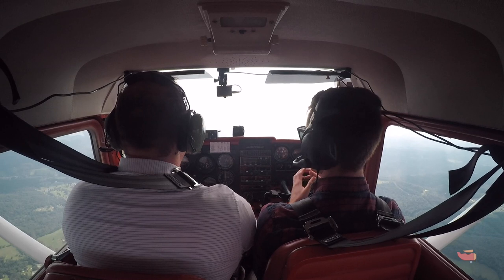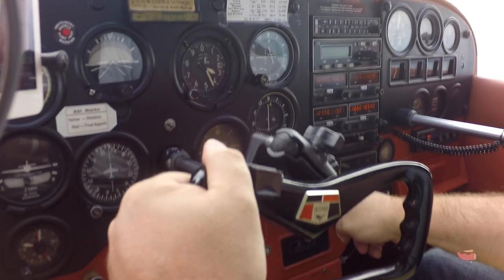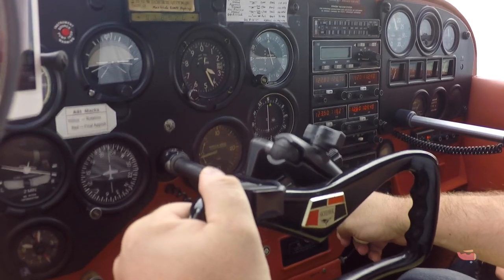Good. So hold that right there. Let's reduce the power to 1500 RPM and keep those stacks right off the nose. Yeah, maintain 60 miles per hour. It's going to start about a 500 foot per minute descent, probably a little more, so we'll let it descend. Yep, we want 500 feet per minute.